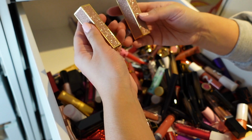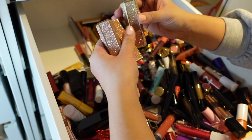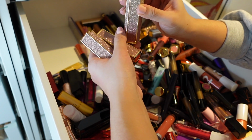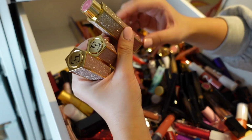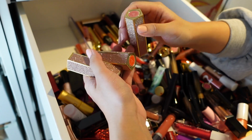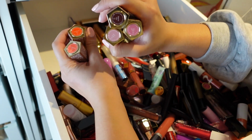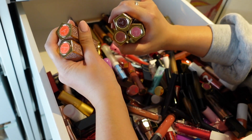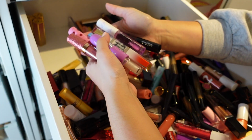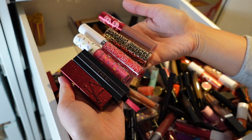This is from a brand called Emelin. They're very adorable. I love the packaging, it's so insane. And what you do is you click it from here at the bottom of the lid and then the lipstick comes out, it's so cute. So yeah, gonna keep the dark shade. So in this hand, these are the shades that I'm going to keep, and in this hand, these are the shades I'm gonna donate. All of these are going to be donated.